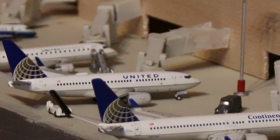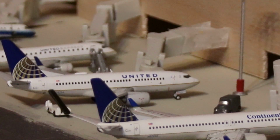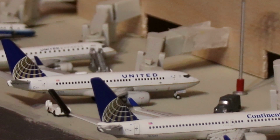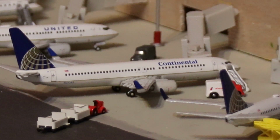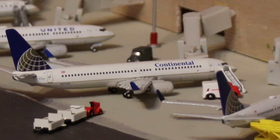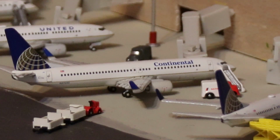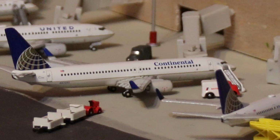Up next, getting some luggage on board, here's United Airlines Boeing 737-700, and this plane is getting some luggage on board for a flight out to, we will say, Portland, Maine. Here's another gorgeous Continental Airlines Boeing 737-800, this time with winglets, and this plane is getting some luggage on board as well for a flight out to San Antonio, Texas, and will depart the gate in approximately 1 hour after boarding.